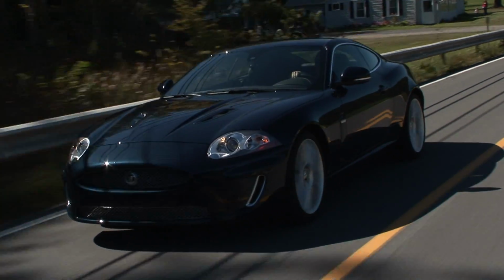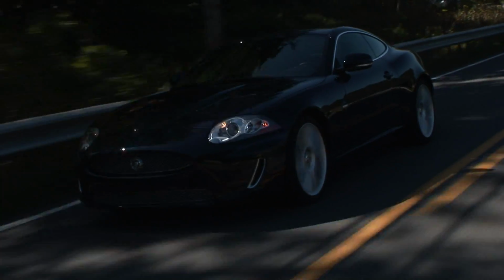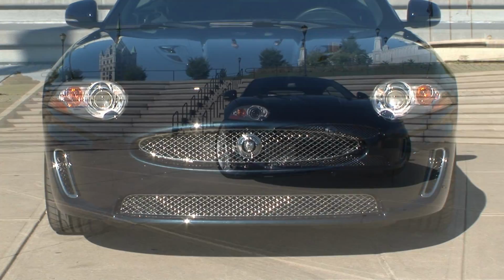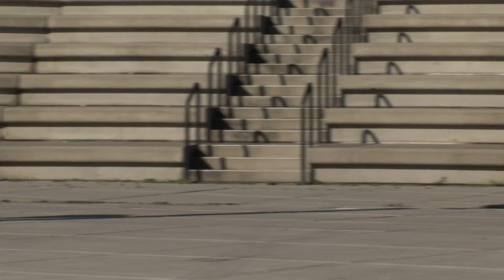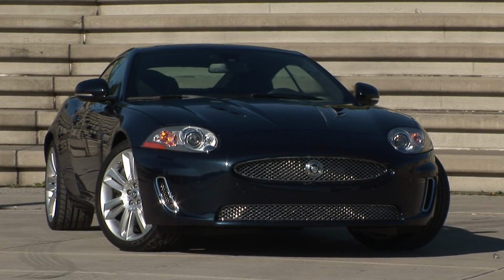So visually, the differences in this car are subtle to say the least. The most noticeable points are in the chromed air ducts in the front valance and the revised tail lamp design. But to the casual observer, the '09 car looks just like this XKR.